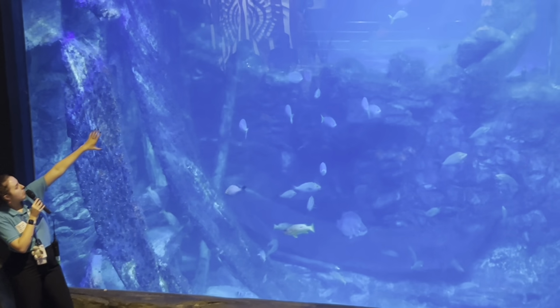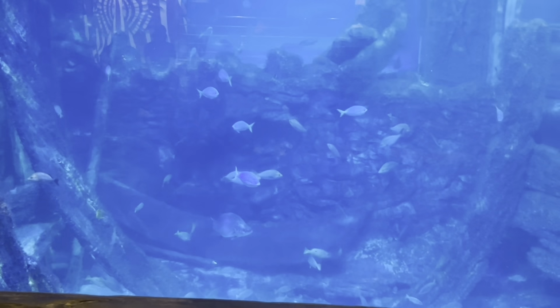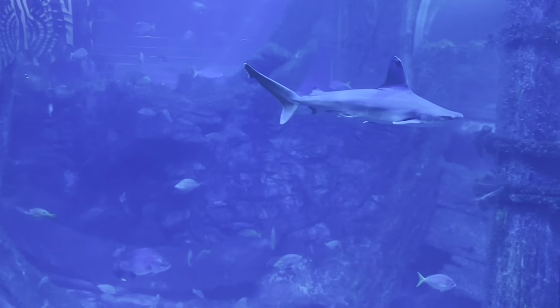Now with that lovely big shark up the top there, as I mentioned, that's a tawny nurse shark. They are actually a little bit lazy creatures. They are a cave-dwelling species. They're also nocturnal. So if you see them sitting on the ground down the back, do not panic.